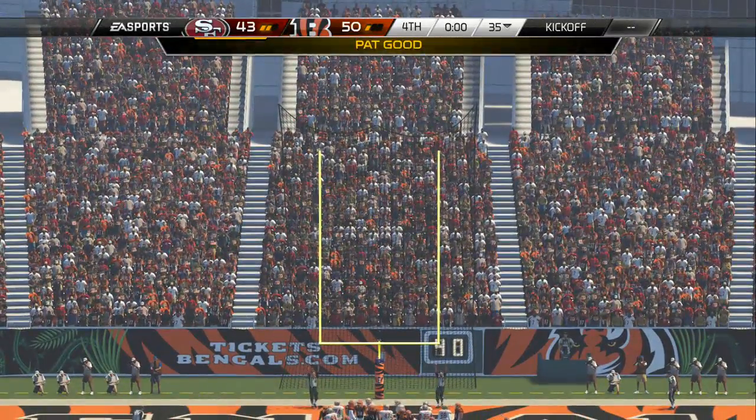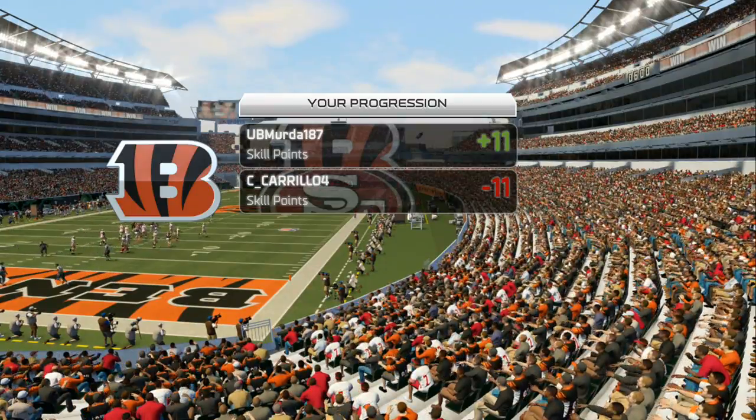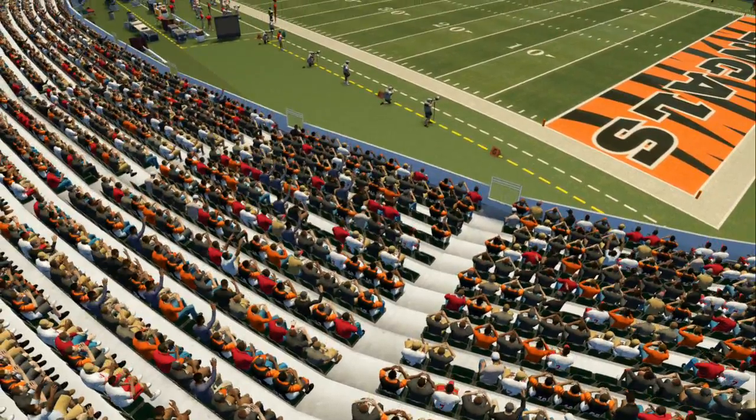He made it. This was a good game to watch today. Competitive all the way to the end. Well, Phil, I enjoyed watching the game.